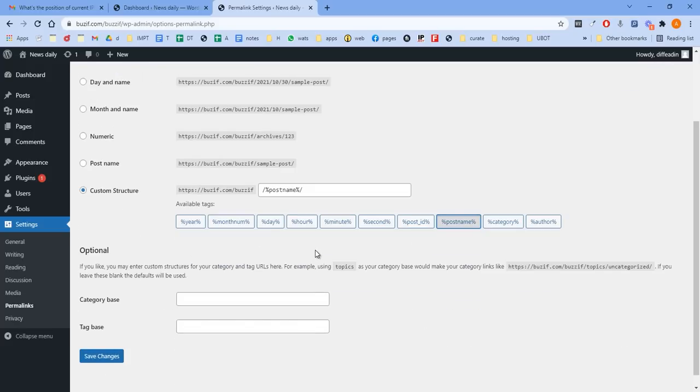And now let's move to our next lecture, where I will be showing you a few very important plugins that you need to install on your WordPress website for the security and for the speed of your WordPress.